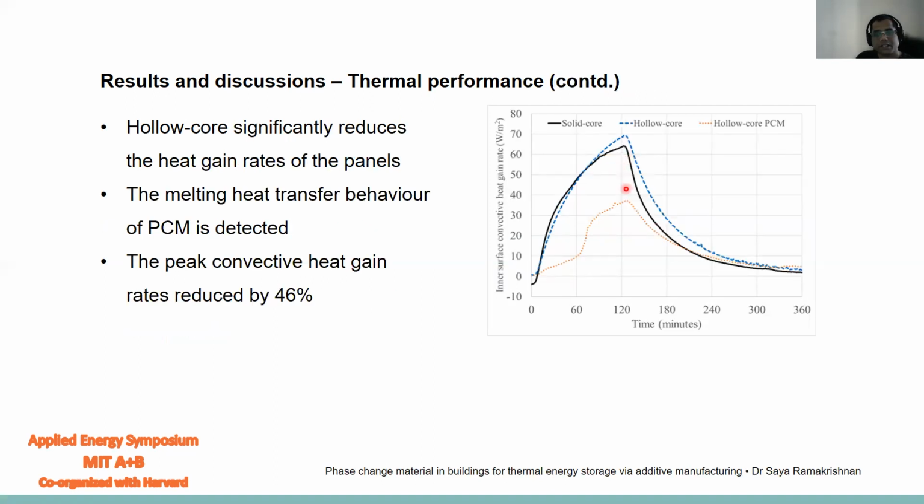Then we compared the inner surface heat gain or indoor heat gain rates for the PCM panel as well as the control panels. We can see that the PCM panel has shown comparably low heat gains to the indoor, which is a representation of the reduction in indoor heat transmission.